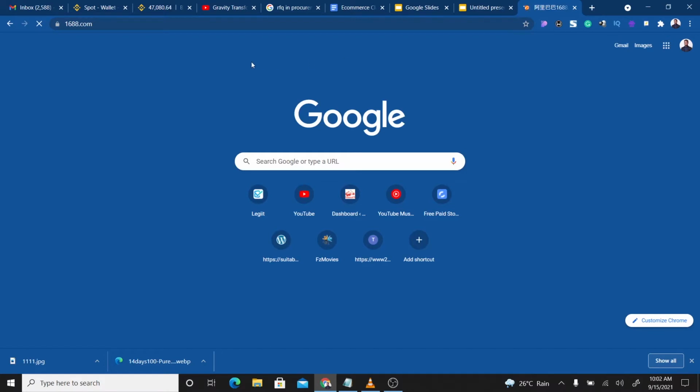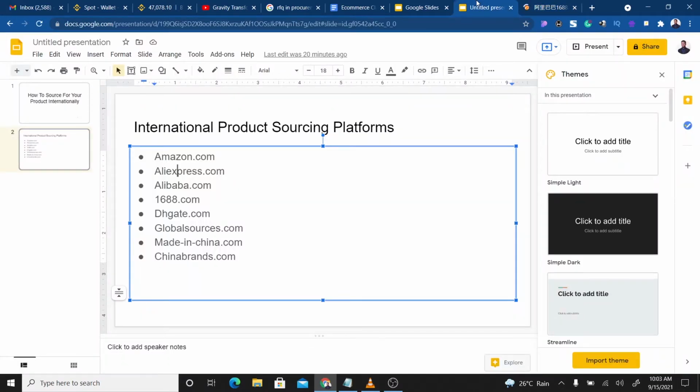Okay, so you'll find out that in 1688, most of the things that are there are in the Chinese language. Although you can convert them, the platform seems to be set up for Chinese. So even if you are looking for a far cheaper way to source products, 1688 is also a good way to go.